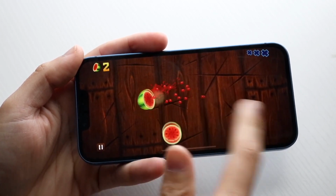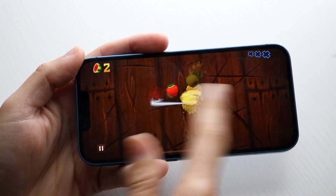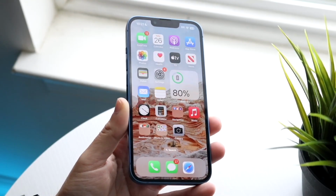Now, I'll go and kind of break down the past of this particular phone for the last year and looking forward for the remainder of 2024 and kind of seeing where this phone holds up.